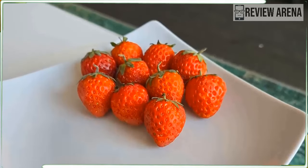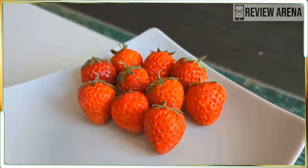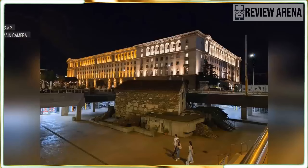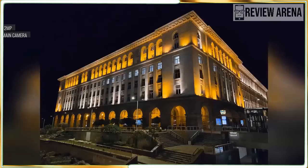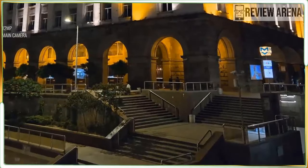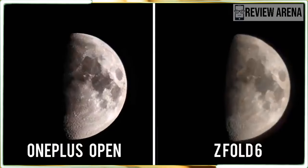In this portrait comparison with the OnePlus Open, the Z Fold 6 produces a much crispier portrait. The OnePlus blows out the right side of my face in the sun and delivers less detail in my shirt. Here you can see some camera details from the Galaxy Z Fold 6.